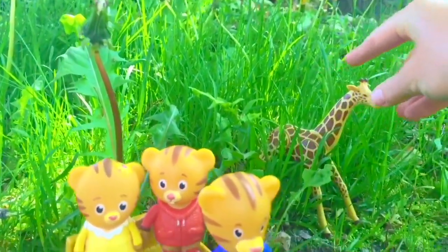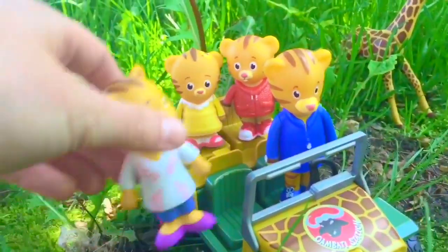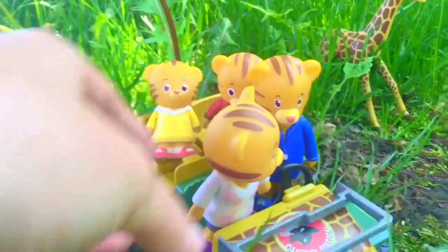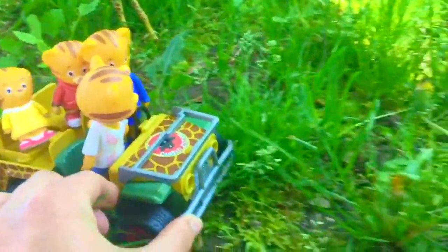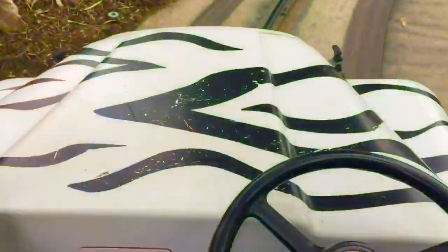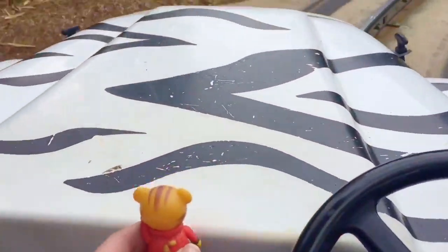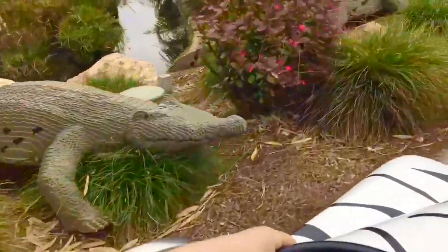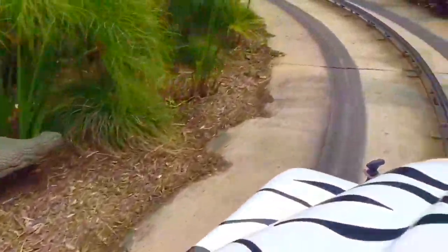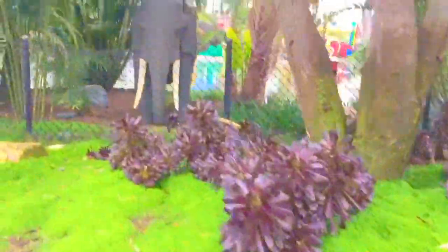It's time for Mom Tiger to hop in the Jeep. We're ready to go. Everybody buckle their seatbelts. Daniel Tiger imagines he's on a ride with zebra stripes on the front of the vehicle. Look over there. It's an alligator. There's 2 of them. Stay in the car. What's over here? An elephant.